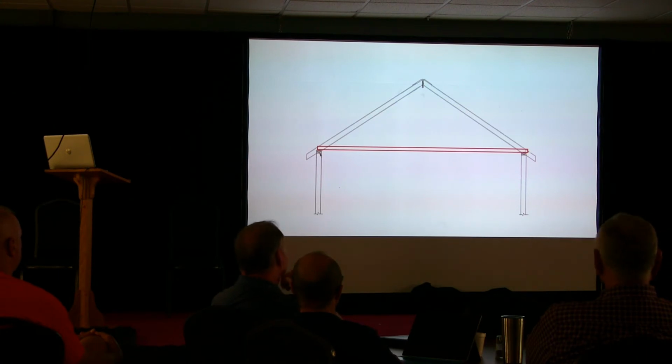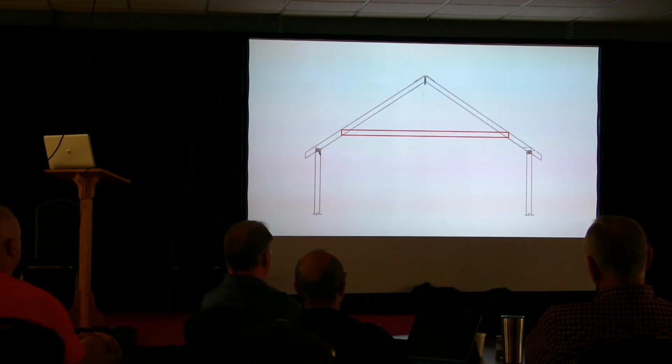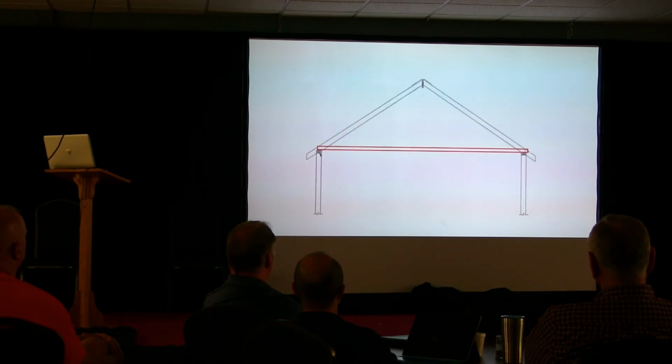Now, in the code, we can add ceiling joists. We can have ceiling joists here. We can have ceiling joists there. We can go up how much? Does anybody remember? 1/3. 1/3, absolutely. So if we do that, the connection requirements, do you realize that there's more nails that are required when you go up 1/3 than when you're down there?